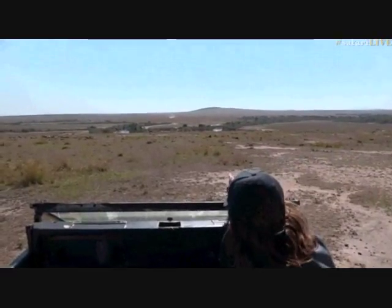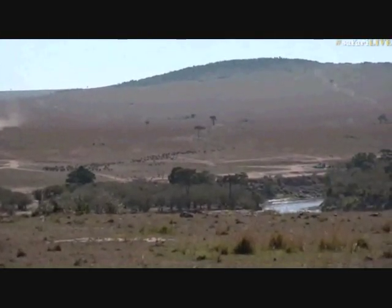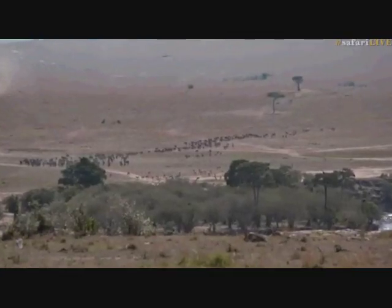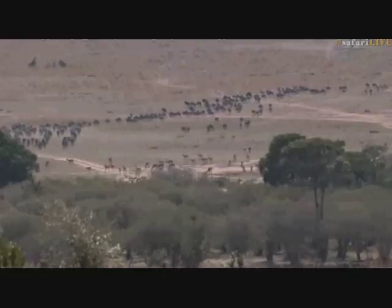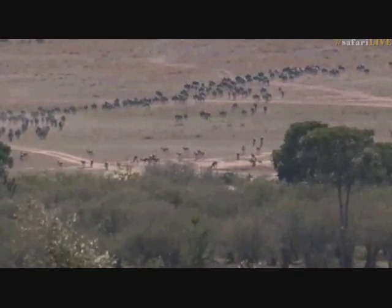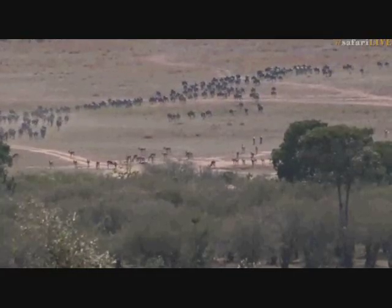But we've got a potential crossing up ahead, and I've been watching. I saw some on the other side. There's a few wildebeest marching towards what's called Fig Tree Crossing. So they might cross, we're not sure yet. Just keeping an eye on them.